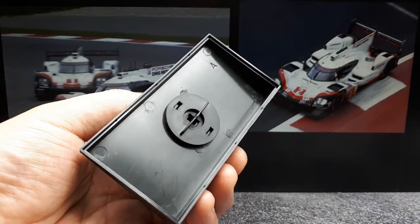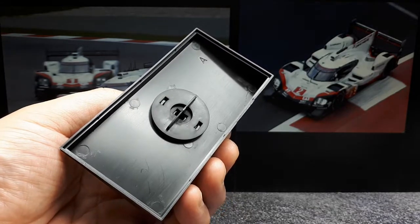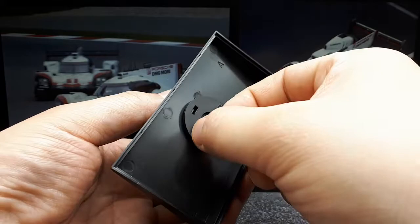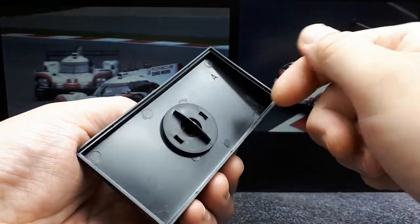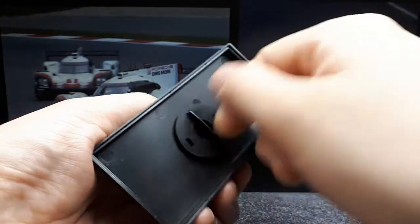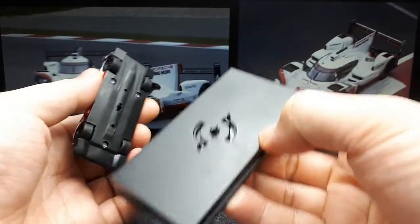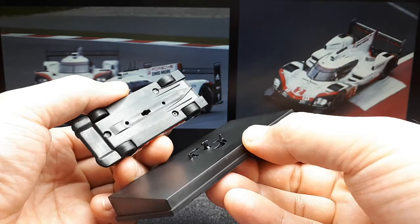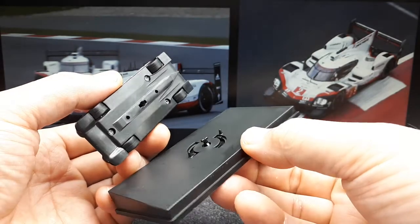So here we have this interesting way that Spark model here attaches their models, and it's pretty cool, I think. It's just a simple 90-degree twist. Oh, apparently it goes the other direction, though. You have to turn it clockwise. And so that's a little T form of plastic, and it goes into that slot. So it's a really quick and easy way to take a model on and off. I rather like it.